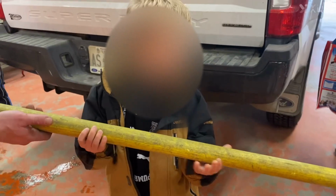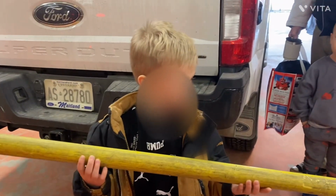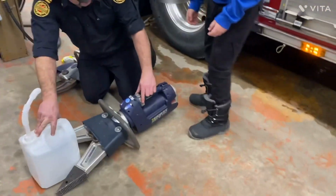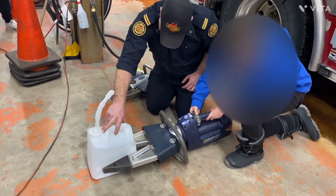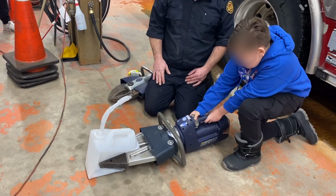This is called a pike pole. If there's something really high that we can't reach, then we use this to grab it. So if there's something up there, we'll use this to grab a hold of it if we have to get it. So sometimes this way closes, and that way closes. Like a fan.